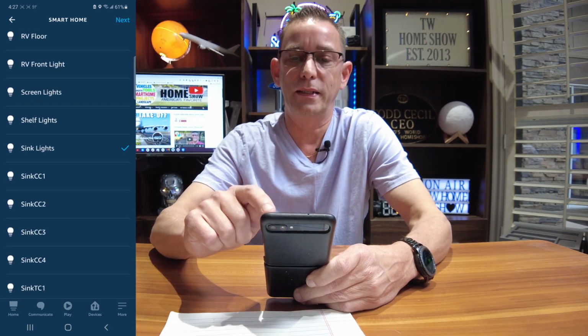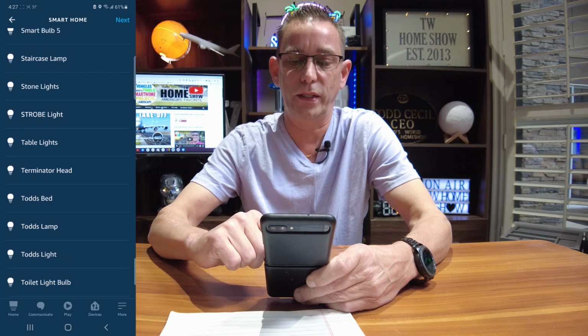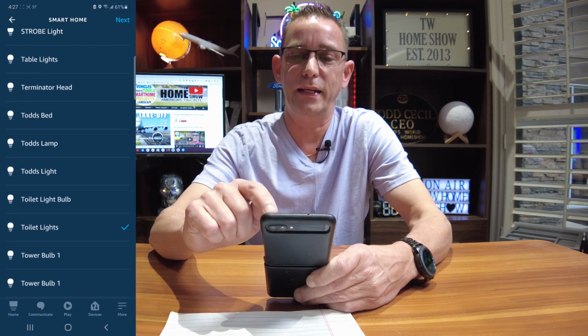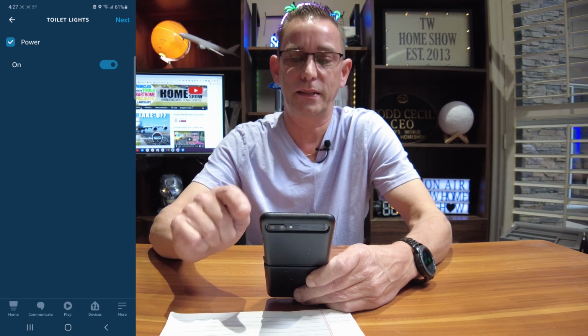Select sink lights. Next. Actually, you can select multiple ones here. We want the toilet light to come on too. Toilet lights. And then hit next. And we want them both to power on, which is already selected. Hit next.